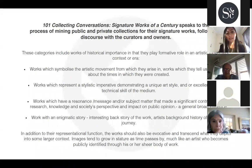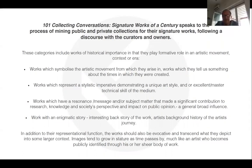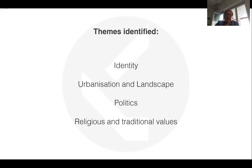So you can see the categories written there, but from those categories, we also developed some themes, which hopefully is on the next slide. And those themes were fairly focused in the sense that we were now going to take the works that we had selected and put them together, talking to one another, and looking at some of these elements which are on the screen at the moment.